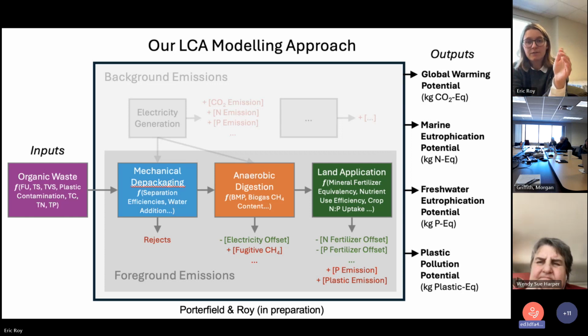And then the digestate that's left over is going to be land applied. And so in that component of the model, we calculate how much mineral fertilizer does not need to be produced because of this digestate that's being applied, how much mineral phosphorus does not need to be used because of this. We estimate how much plastic is sent to the soil in that digestate, and then also how much nitrogen and phosphorus is not taken up by plants and is out there active in the environment and could potentially contribute to eutrophication. So those are the foreground emissions that we're modeling directly based on characteristics of the feedstock input.